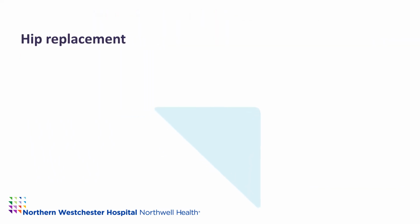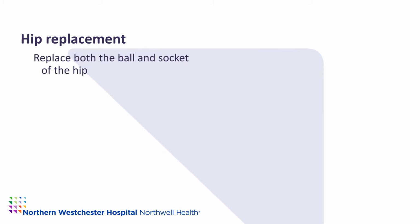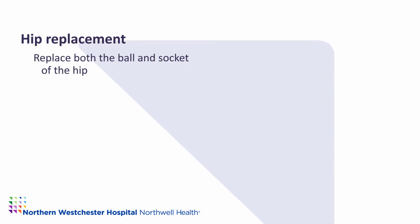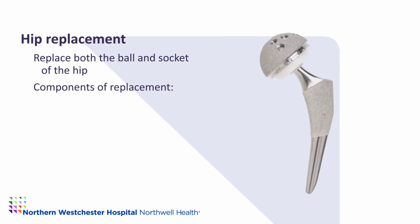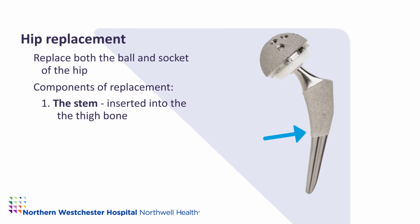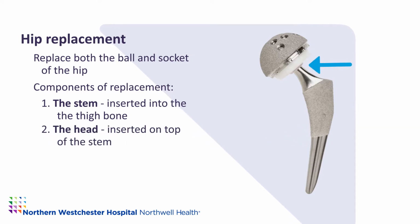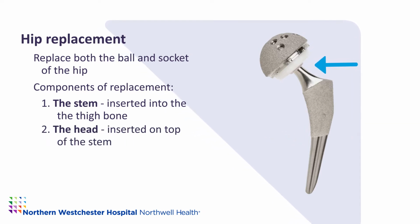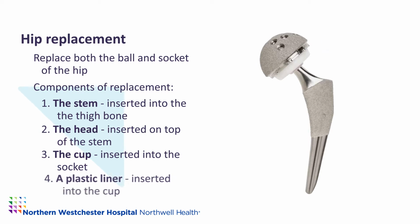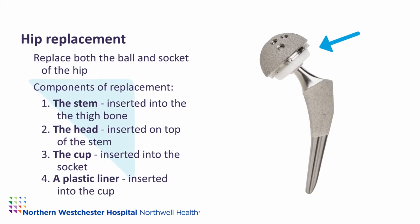What is a total hip replacement and why is it done? A hip replacement is replacing both the ball and the socket of the hip. A hip replacement consists of 4 components. 1. The stem. This is inserted into the thigh bone. 2. The head. This is inserted on the top of the stem. 3. The cup. This is inserted into the socket. 4. A plastic liner. This is inserted into the cup.